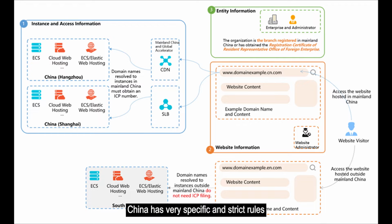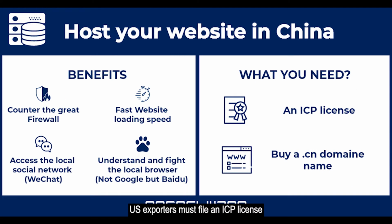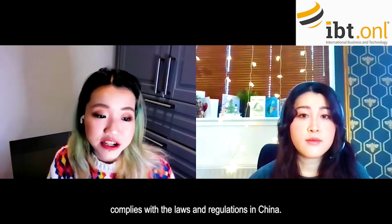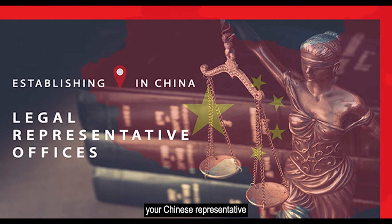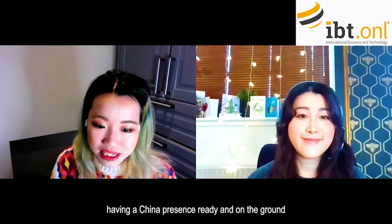China has very specific and strict rules around website activities within the firewall. To host a website inside mainland China, US exporters must file an ICP license on their domain name. This is a legal requirement to make sure the website complies with the laws and regulations in China. To file this license, you're required to have a Chinese ID, business license, or representative license. This means this process can only be done via your in-China presence, which can either be your China office, your Chinese representative, or your trusted partner in China. And here again, this is why having a China presence ready and on the ground will significantly help and facilitate your online global journey into the Chinese market.